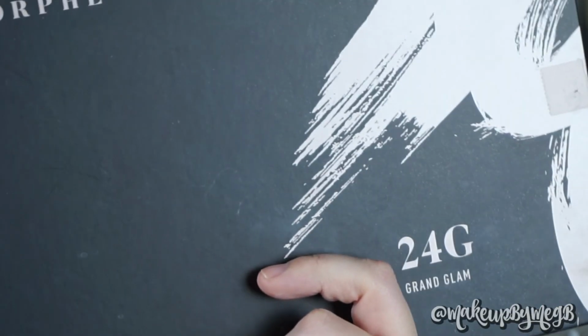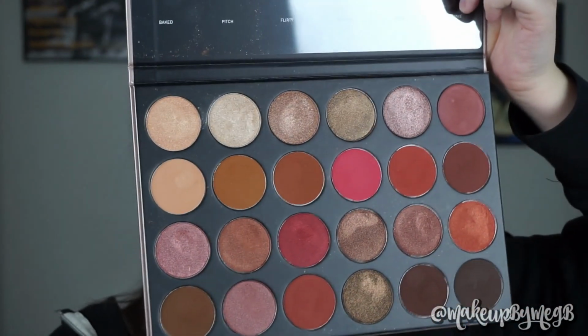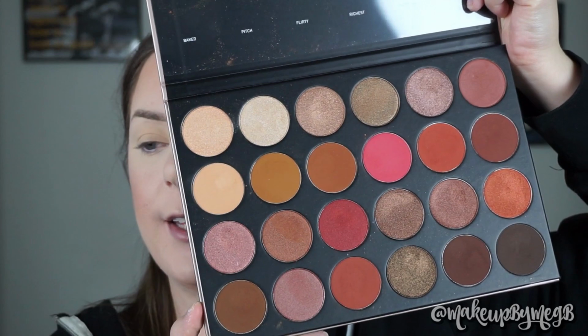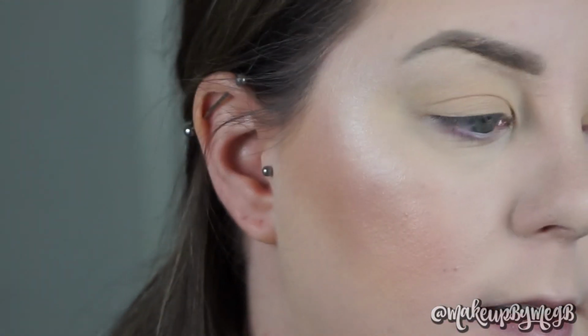Now I'm gonna dip into the Morphe 24G Grand Glam palette. This is still a really new palette to me. I used it once, and I do have a review on it, so I'll be sure to link that, and then also the tutorial that I used this palette for. But I still feel like I need to use it more before I decide how I truly feel about it. I really like to give things a decent shot before I decide if I'm writing it off or not.